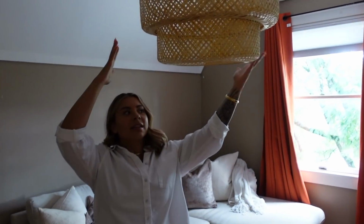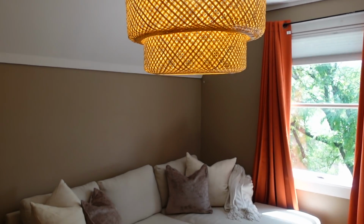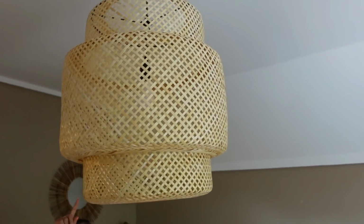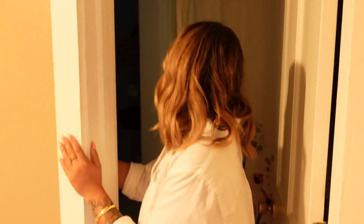And then over here, this is definitely my favorite part of the entire room. This light fixture from IKEA. I just feel like it ties everything together. This was actually the last thing that I added to this room, and before I got this, it just didn't feel complete yet. So coming out of the living room, immediately to the right is the bathroom.